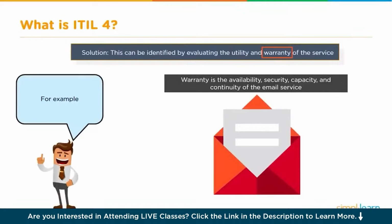So utility refers to fit for purpose, basically referring to features, functionality of the service, whereas warranty refers to these four things: availability, security, capacity, and continuity, making a specific services fit for use.